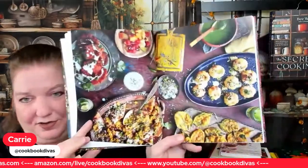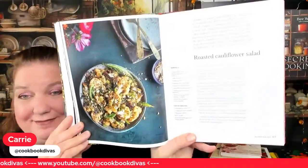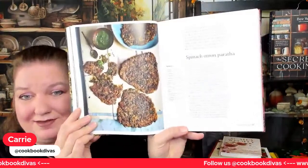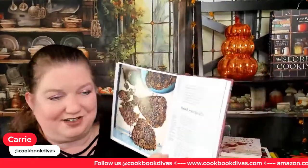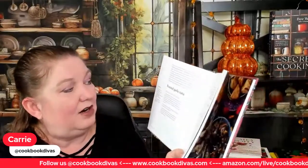So here, oh, beautiful. Roasted cauliflower salad. Spinach onion paratha. It's so hard to photograph brown food and make it look good, and they managed to do it here. Good job. Good photographer. Roasted garlic raita. Oh, I'd love to make my own raita.